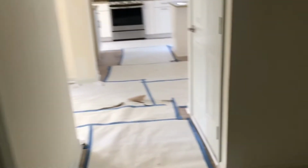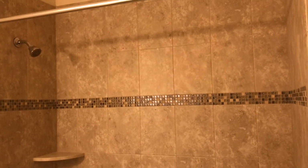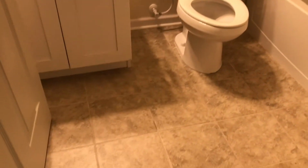Back at the front of the house, we have our front guest bedroom here. The front of the house, garage to the left. Two closets, a coat closet and a linen closet. And then we have the full bathroom here in the back. Again, really nice tile work here for the tub surround. Tile floor. Here's the vanity.